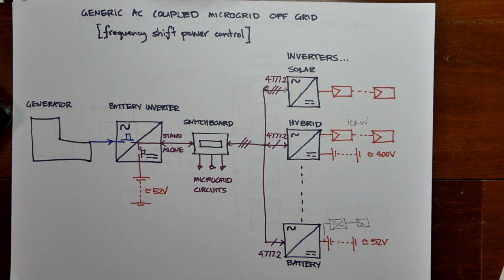Now, there are a few caveats about this in terms of design. There's a power ratio that you need to observe.